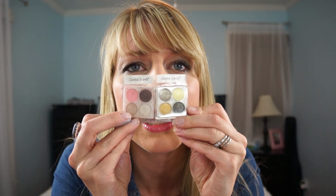And last are these Coastal Scents things. I just don't know what to do with these. I mean, I don't have a palette to put them in. I think I should just get rid of them. And then I just think, oh, well, I'll just swatch it. And then I'm like, wow, that really has nice pigmentation. That's kind of a pretty color. It's very similar. This is the one I'm more leaning towards getting rid of.